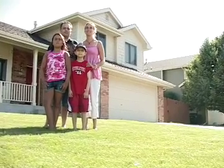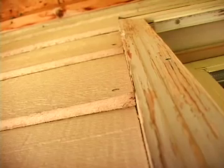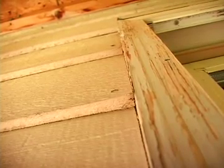Each year, M&E Painting wants to find a family whose financial means have fallen short and whose home is in need of a fresh coat of paint. I really wanted to find somebody that was in need, you know, for painting and for whatever reason wasn't able to do it, and we wanted to come in and help.